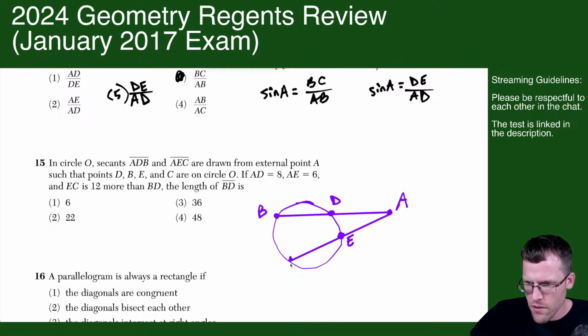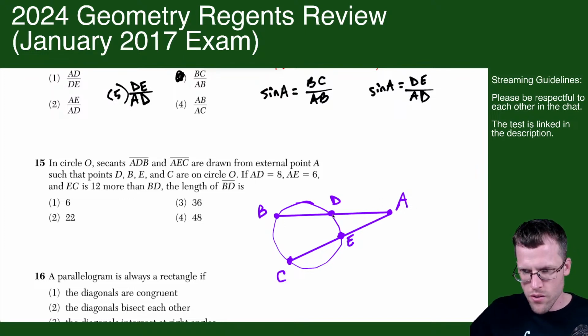One thing to point out, they told us A is the external point. That's outside the circle. So if it's A, then D, then B, then D is the first point that's going to happen after A, and then B would be after. I can't switch these 2 points. Like, that would be bad. All right, now, for this one, AD is equal to 8, and then AE is equal to 6. And then they told us EC is 12 more than BD. So if BD is X and EC is 12 more, this would be X plus 12.